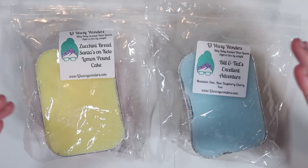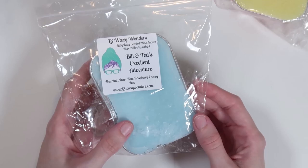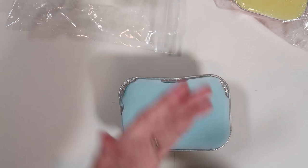So I got two of these. The first one I got is called Bill and Ted's Excellent Adventure. It is Mountain Dew, Blue Raspberry, and Cherry Icy. And it comes in this cute little tin. Look how big this is. Sorry, this is massive. And this is just the bitty loaf too, which is so cute. Look at that. But now I have wax everywhere because I'm a dum-dum, but it's fine. So what I say this is Mountain Dew and two different types of slushies.